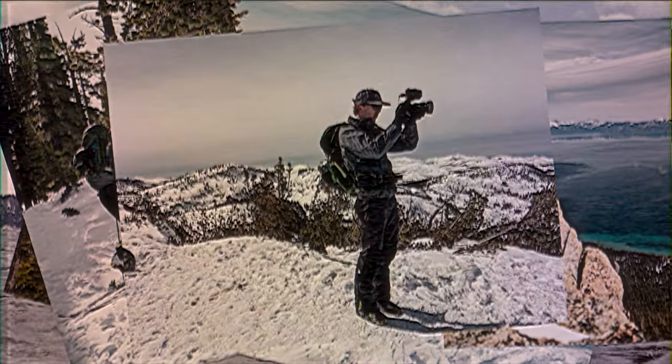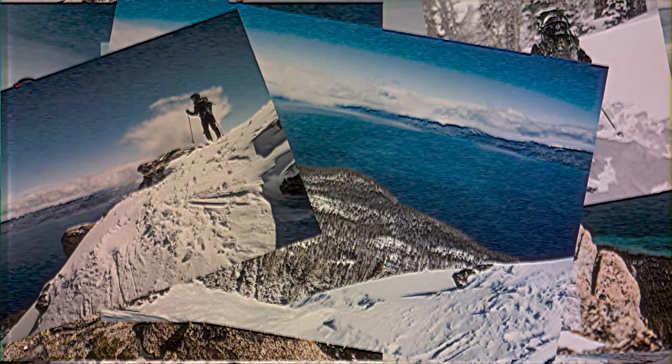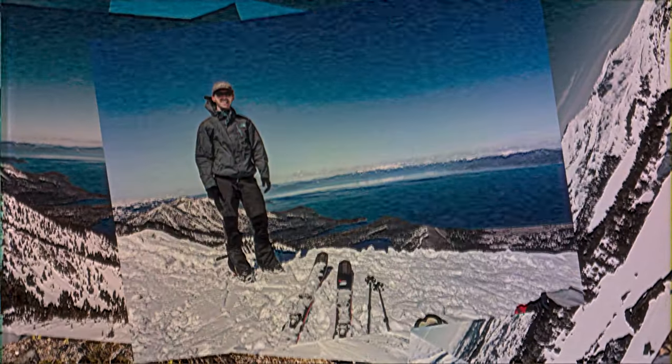So with three classic peaks climbed and skied, the Tahoe trifecta was complete, leaving me incredibly curious to explore the other skiable mountains of Tahoe.